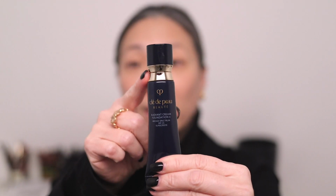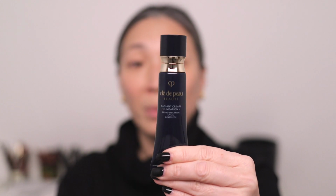So this one is SPF 25, and this is a mixture of chemical and physical sunscreen. And again, I got in the shade B10, so hopefully that will work. So here is the tube. Again, we've got that gold trim there.